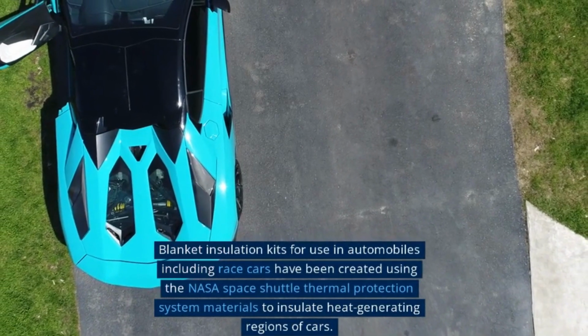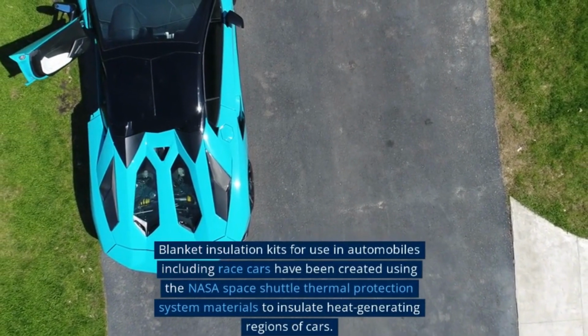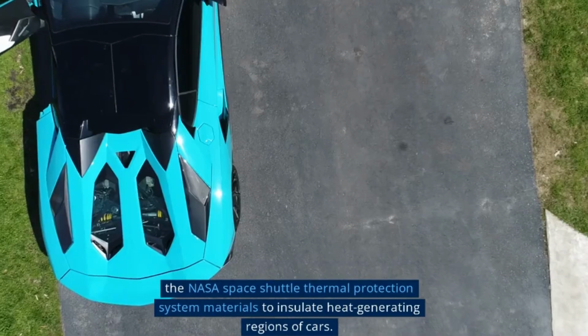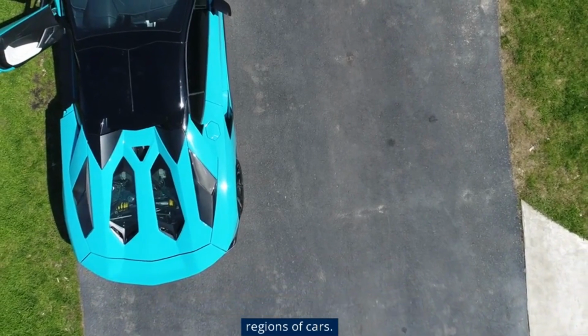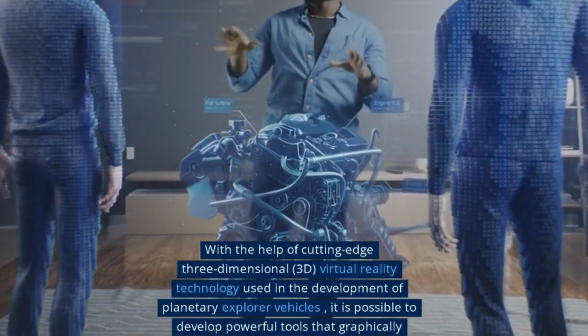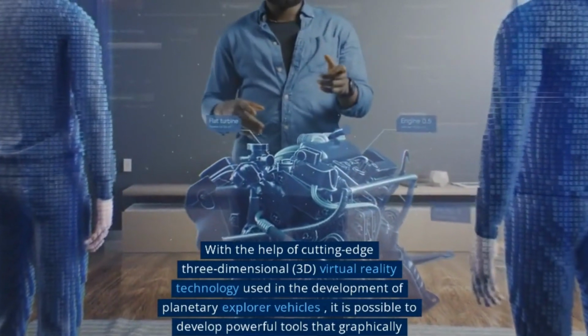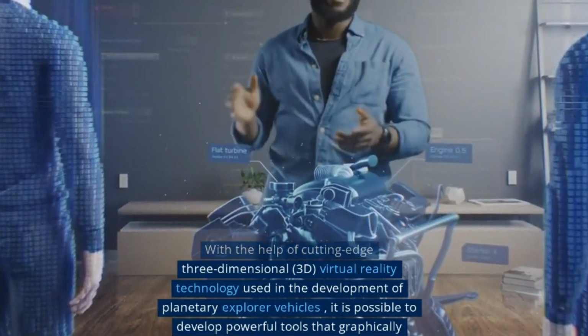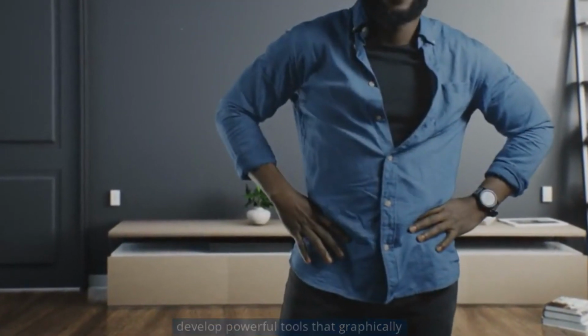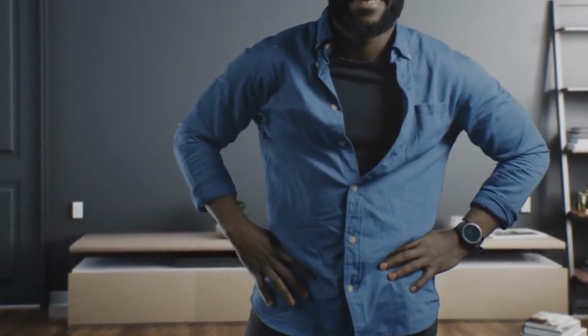Blanket insulation kits for use in automobiles, including race cars, have been created using the NASA Space Shuttle Thermal Protection System materials to insulate heat-generating regions of cars. With the help of cutting-edge three-dimensional 3D virtual reality technology used in the development of planetary explorer vehicles, it is possible to develop powerful tools that graphically represent complex devices in a 3D environment.